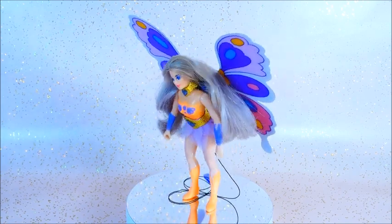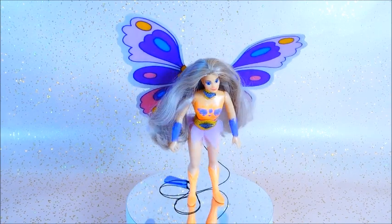Flatterina, another one of Shira's friends. Beautiful lookout flies with fluttering wings. A pull cord on her back would make her wings flutter.